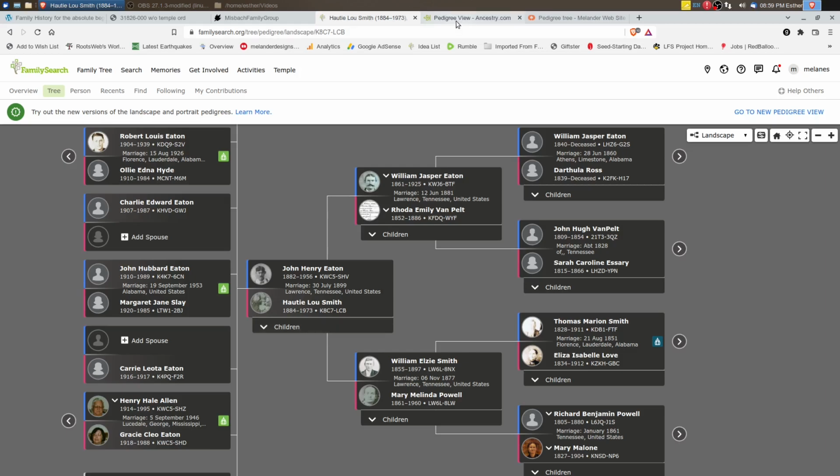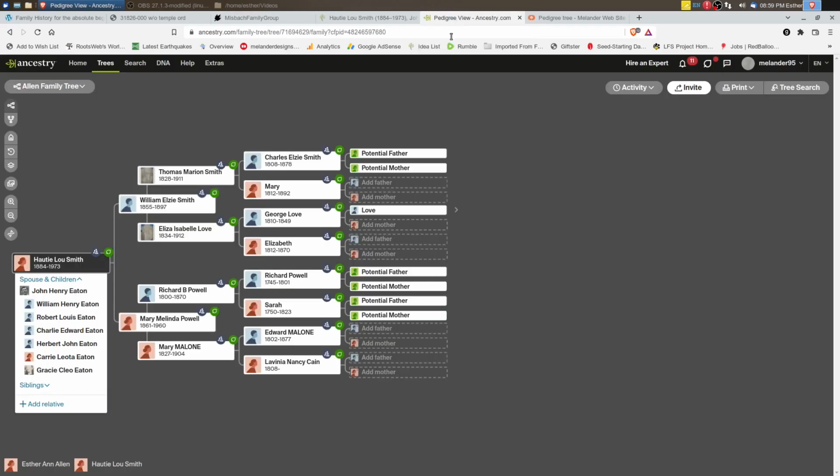Another online platform is called Ancestry.com. Ancestry.com provides DNA testing, and it also provides you the ability to create your own family tree. You can create private trees, you can create public trees, but your tree is yours. So unless you give permission to somebody else, only you will be adding or changing information on your tree.